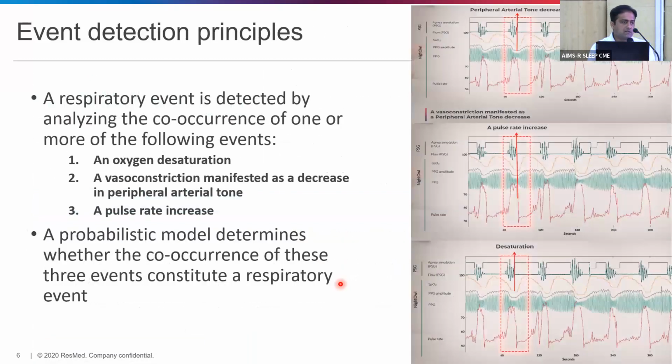What typically happens is, if you see these cartoons, which I have taken from the algorithm manual of NightOwl or OneSleep Test, it tries to detect what's happening in the patient while sleeping. Suppose this is an apnea episode: we see a vasoconstriction, a fall in SpO2 levels, and then an increase in heart rate.